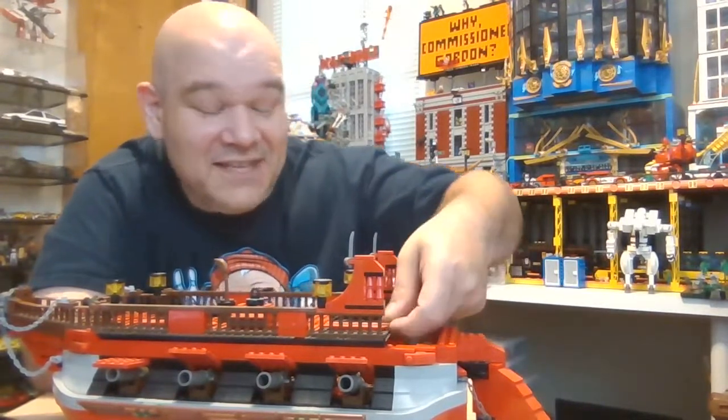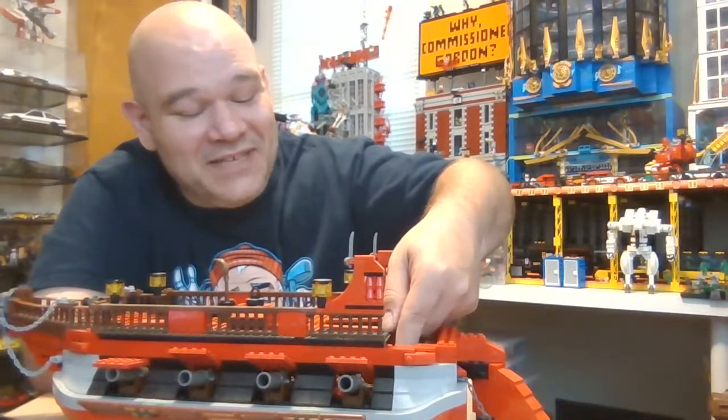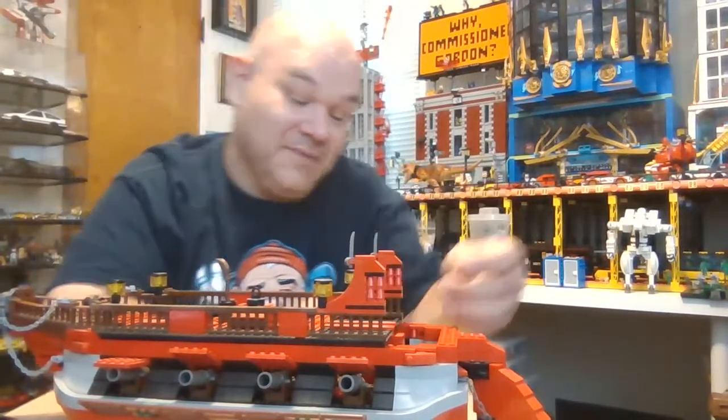Lavender microphones. Those were magenta microphones, unfortunately. If I had some lavender microphones, for sure, I'd be using them.